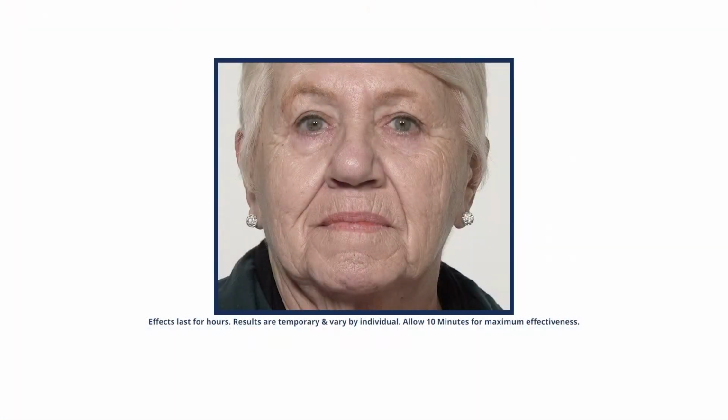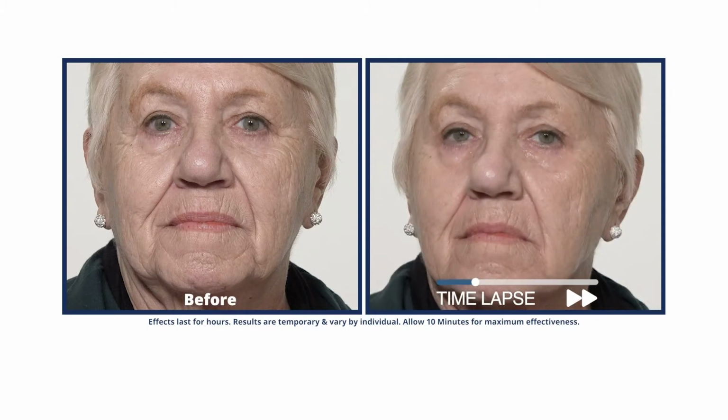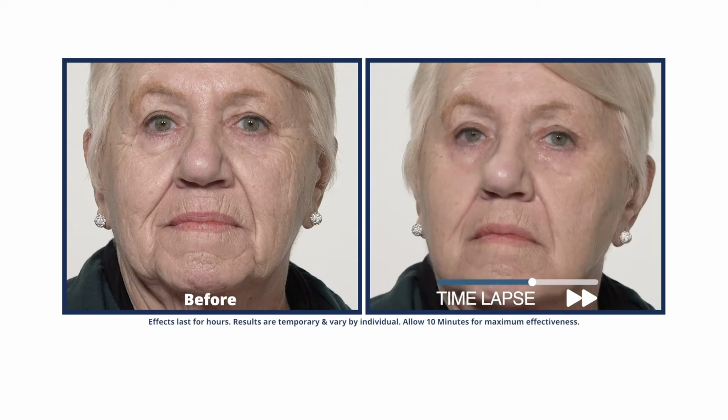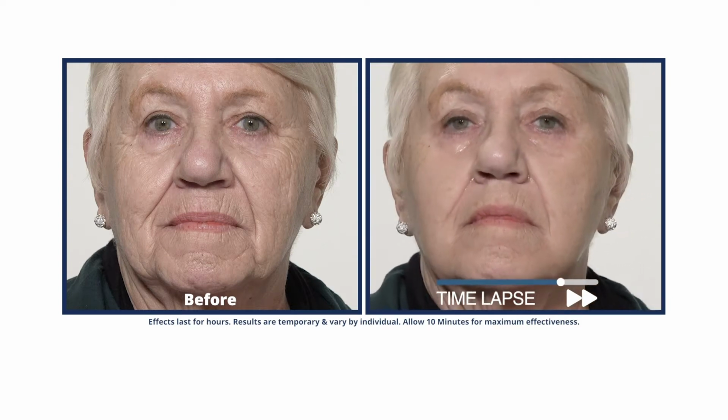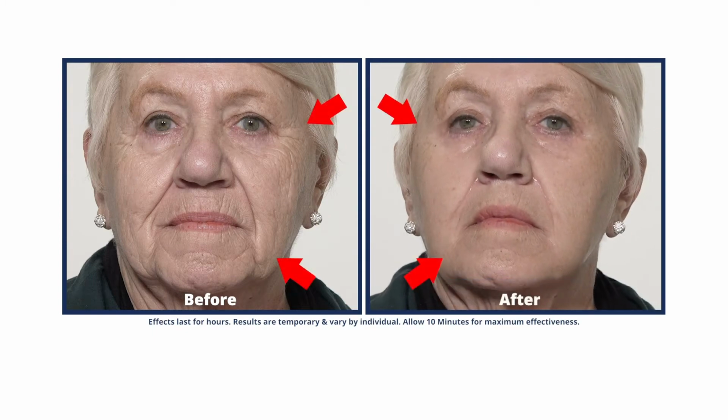We have Georgine, where we do this time-lapse video where we're showing exactly what happens in those 10 minutes. Because as you notice, the cheek lines, the forehead lines, around the eyes, anywhere you put your Plexaderm, it's going to let your skin look fresher. And that's why so many people are saying, can that really work for me? And that's why we created that challenge, because it really does work.